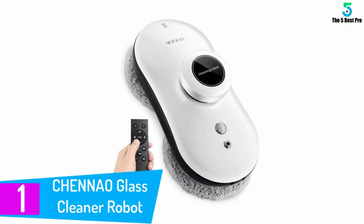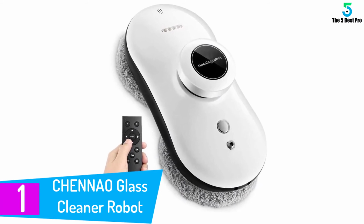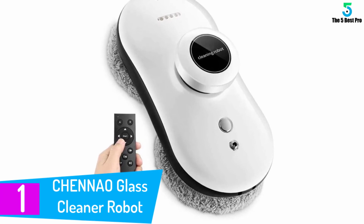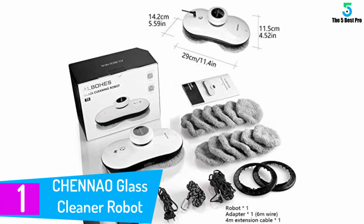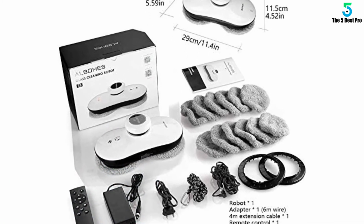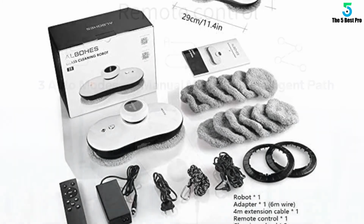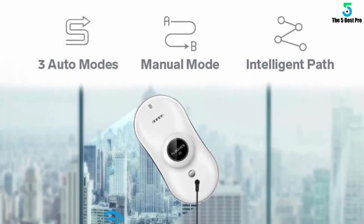Finally at number 1. CHENNAO Glass Cleaner Robot. Built-in AI technology will identify window frames and obstacles, calculating and programming the optimal cleaning path for maximum efficiency. No need to take a risk climbing dangerous ladders to clean outside, tall or hard to reach high building windows. Save time and energy and enjoy an elegant life.